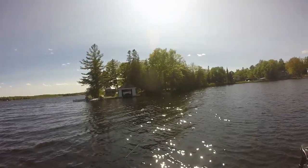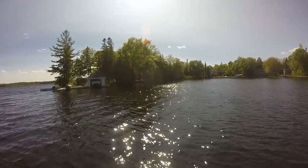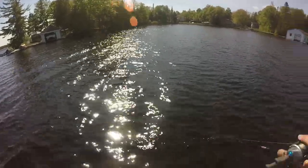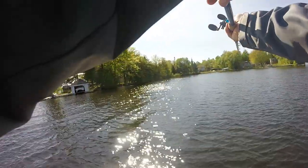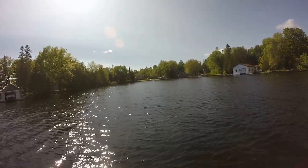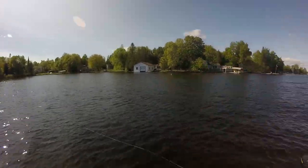Try this little calm section. See if there's one just hanging out, trying to get a break from the current waves. There's geese over there, a family of them. I suppose if a musky was hungry enough, he could just grab one of those.